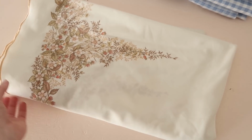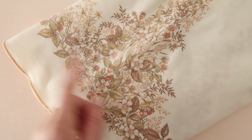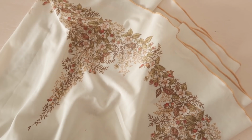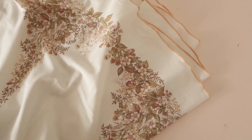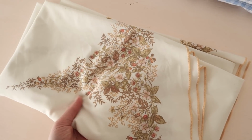And I also found this stunning tablecloth with the most amazing floral print on it. I just couldn't leave this one behind. It's a round circle tablecloth and it's quite large, so there's a fair bit of fabric there, so I thought that was a really cool find too.